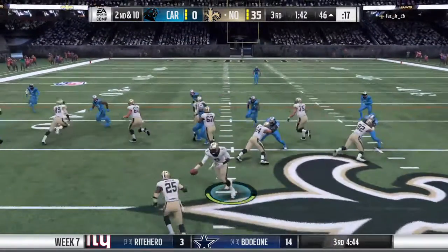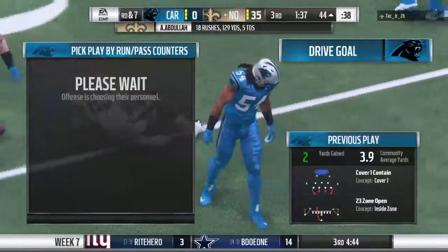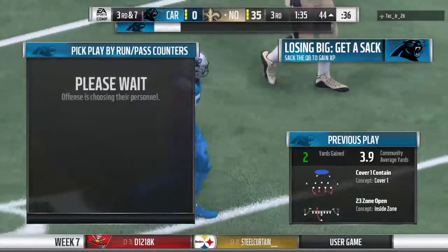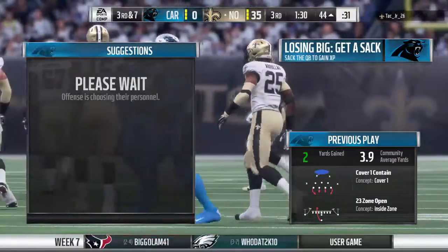Here we go. Red 38. Hand to his running back. He'll get only a couple down to the 44. And third quarter here, you've got the lead. This is where that strong run game can really benefit you. Stayed in bounds there, kept the clock going.